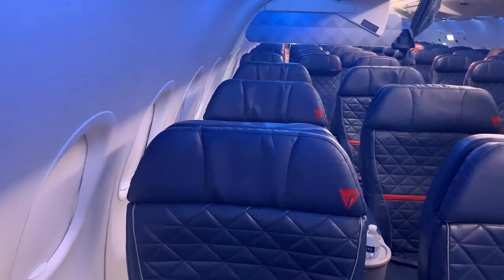All right, this is it, the airplane that was built in 1991. You would never know from the exterior or the interior that this is a very old airplane, one of the oldest aircraft in Delta's fleet, and I'm on it right now.